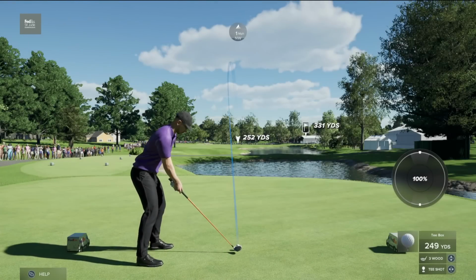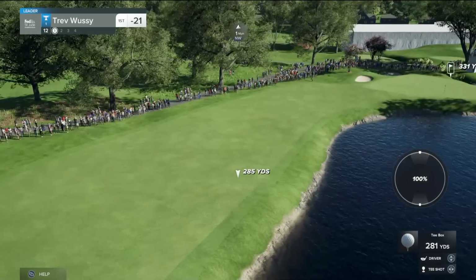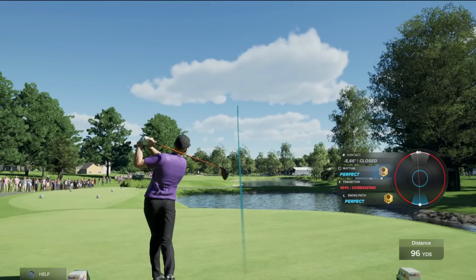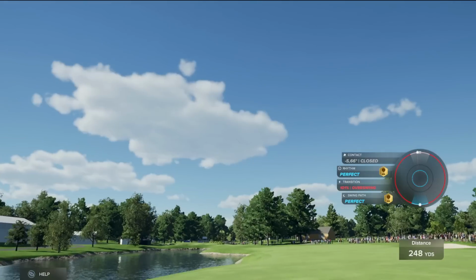Now teeing off on the 12th hole. I wonder if he's going to try and attack this hole. He could definitely extend the lead if he plays it right. Well, this should find the short grass.